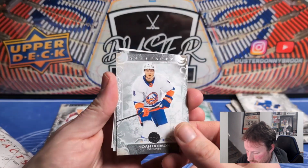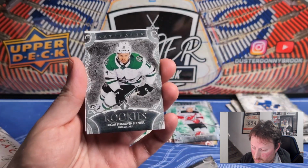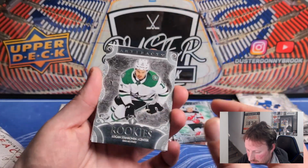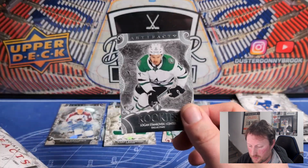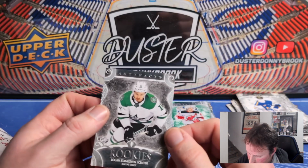All right. So Noah Dobson. So this will just be another numbered rookie. Oh, Logan Stankoven. All right. Well, hey, as far as base rookies go, to 999, he is one of the better ones. I had a very good playoffs with him last year. That's sort of where he came out. And yeah, I haven't checked his stats this year to see how he's doing, but decent looking card.